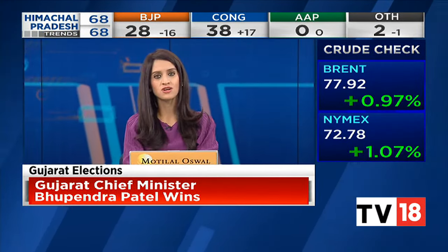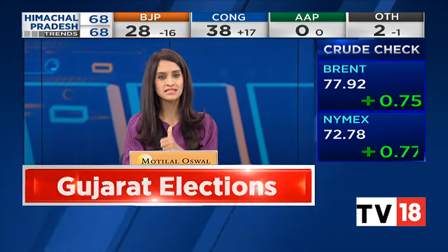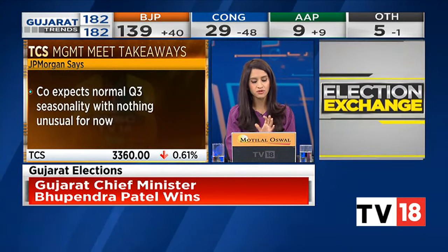JP Morgan has written on TCS and L&T Technologies. So TCS note comes after they met with the CFO as well as the investor relations head. And the key takeaways are clients are cautious about next year's budget. They expect Q3, the December quarter, to have normal seasonality. As of now, there is nothing extraordinary or higher than usual. The mortgage segment remains weak.